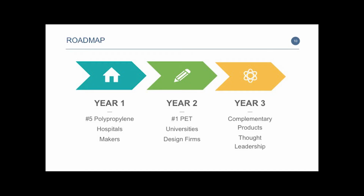As you've heard, Renew 3D enters the filament market by collecting polypropylene blue wrap from hospitals and transforming it into recycled filament for makers and designers. But we have plans to go far beyond that by diversifying our product lines and expanding into adjacent markets. In year 2, Renew 3D adds a PET plastic filament line and targets new customers with large-scale prototyping operations, such as universities and design firms.